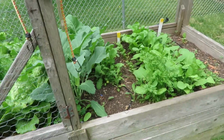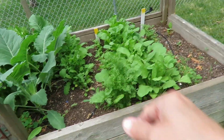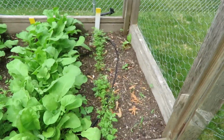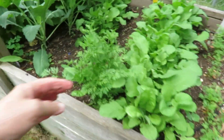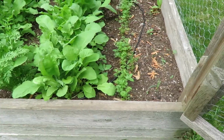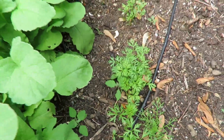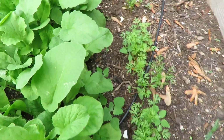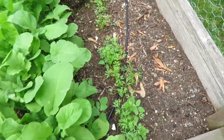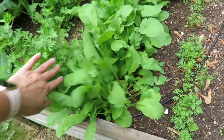And in the last end of the bed, I've got radishes, carrots. I had to replant these carrots. These are the ones from the original planting, and then these are the ones that were replanted. So we're a little behind on these. And then these are radishes.